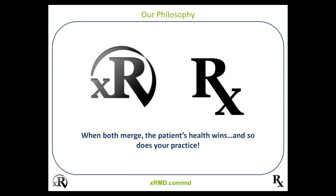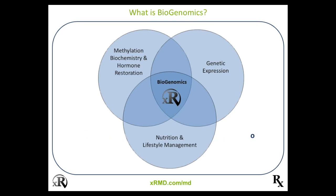So when biogenomics is merged with traditional medicine, the XR-RX approach, doctors can benefit a wide range of illness in a variety of groups, and that includes ADHD, depression, autoimmune disease, and migraine. XRMD's goal is to understand, prevent, and treat based on the cause of disease at the molecular level in conjunction with current methods to ameliorate symptoms.